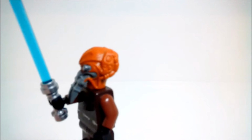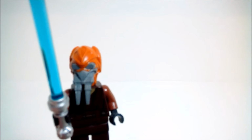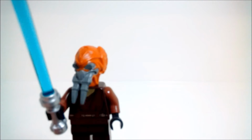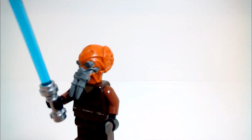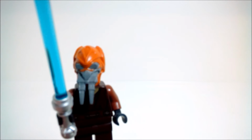I apologize for that. But Plo Koon is my favorite Jedi, so with a minifigure version of him, there's just no way that I could have had him not on the list. The minifigure itself isn't that cool, but that head mold is just fantastic. So that's my number 15 pick. Let's go ahead and move on to number 14.